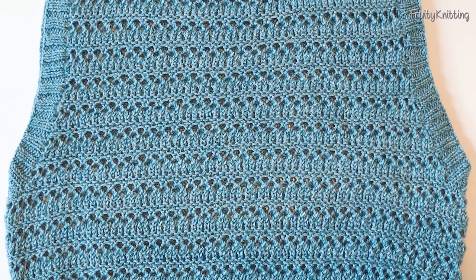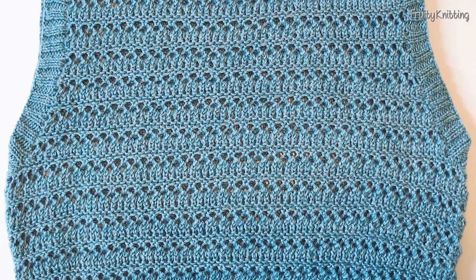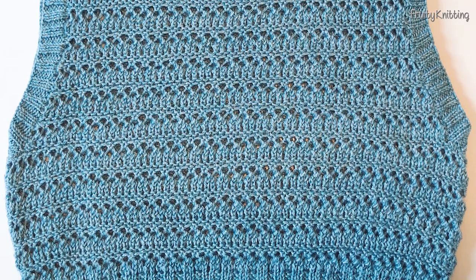On one row, all you do is knit 1, yarn forward and repeat. On another patterned row, you just keep knitting 2 together across the row. And for the other 2 patterned rows, you pull the yarn around the needle and then purl 2 together and repeat. So for a lace pattern, it's very simple.